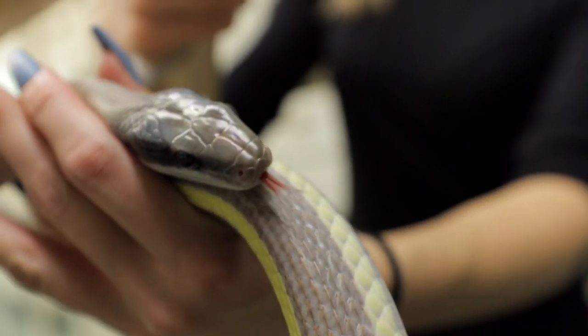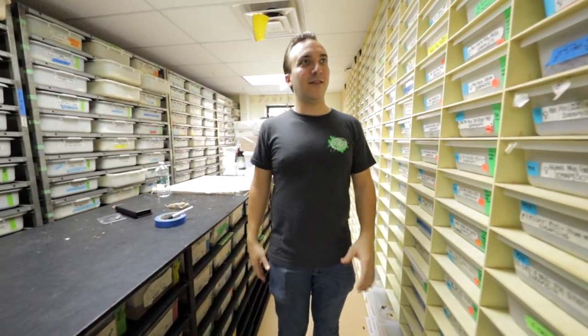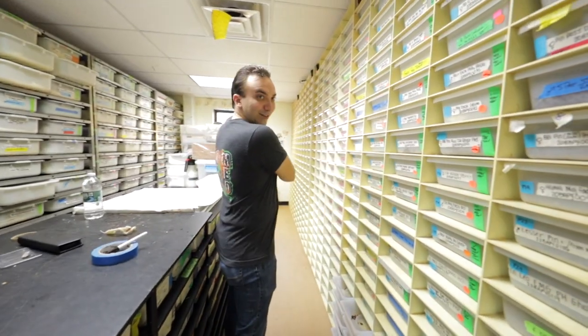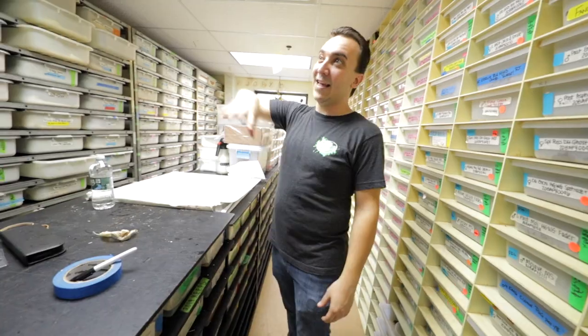He's so pissed. Room number seven. I can't believe we're actually keeping up with the numbers. So room seven is mostly ball pythons. It's basically 90% ball pythons. These are baby ball pythons, first year breeder females and raise ups. And that whole rack is the micro scale project.